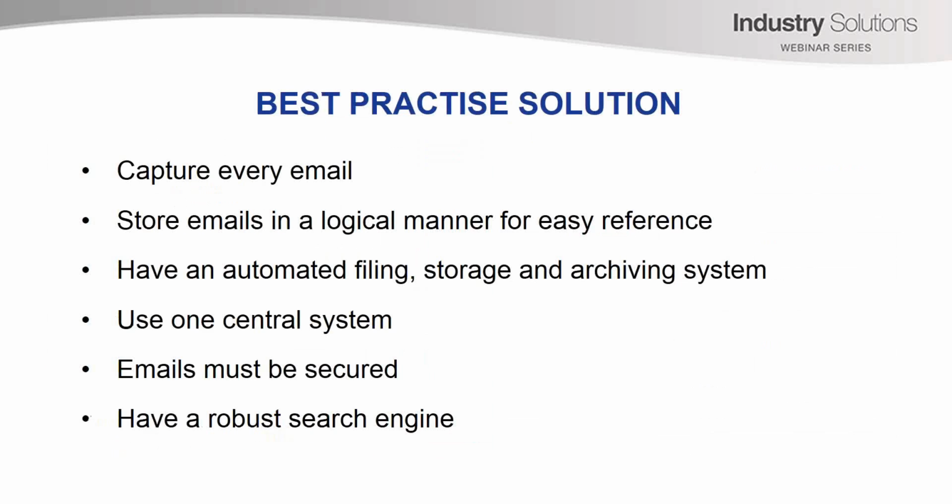Faced with these challenges, what is the best practice solution? The following list is not exhaustive. One, capture every email, because what may seem irrelevant today may not be in the future. Two, store your emails in a logical manner for easy reference. One way is to store the emails in a pre-constructed folder or group them by projects or by contact types.